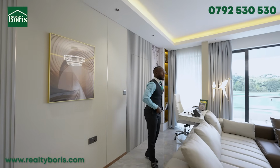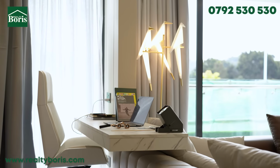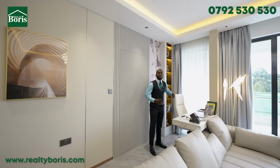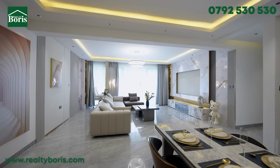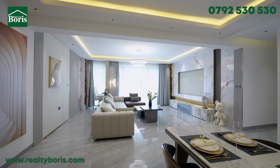But then, you don't only get that, you also get a window, floor to ceiling, which gives you natural light into that space. So in case you lock this, there is still more light coming in. And have this wall. You can decide to make this a bookshelf. Works very well. More space behind the sitting area. It shows you how spacious this lounge is.